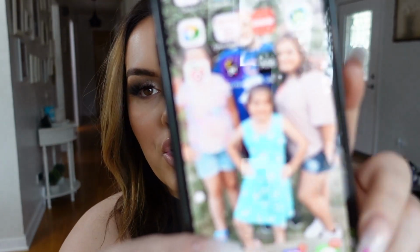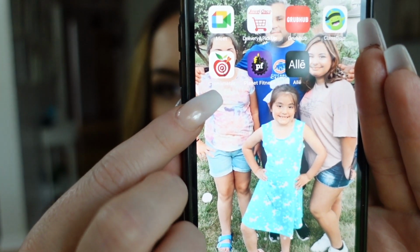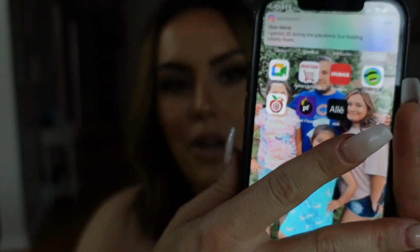What app I am using is called Chronometer, okay? And I'm going to show you, it's right here. That's Chronometer, and it's a free app, so you don't have to pay for anything. I have so many random apps. Yeah, so Chronometer is a free app, and I like it. It's very simple.